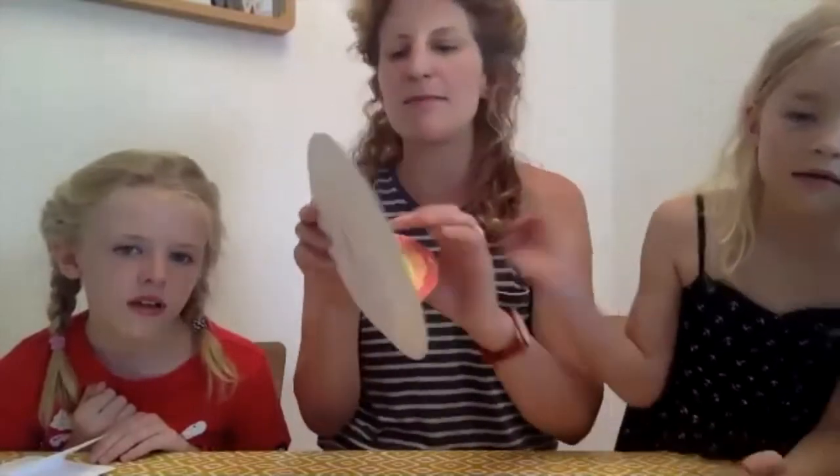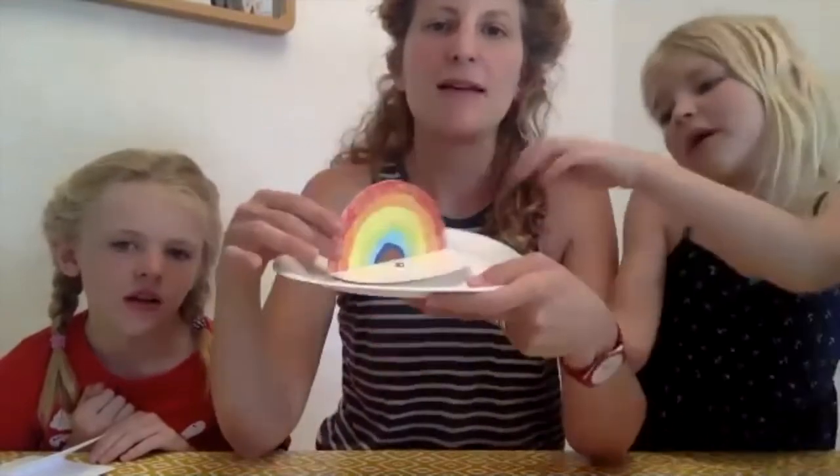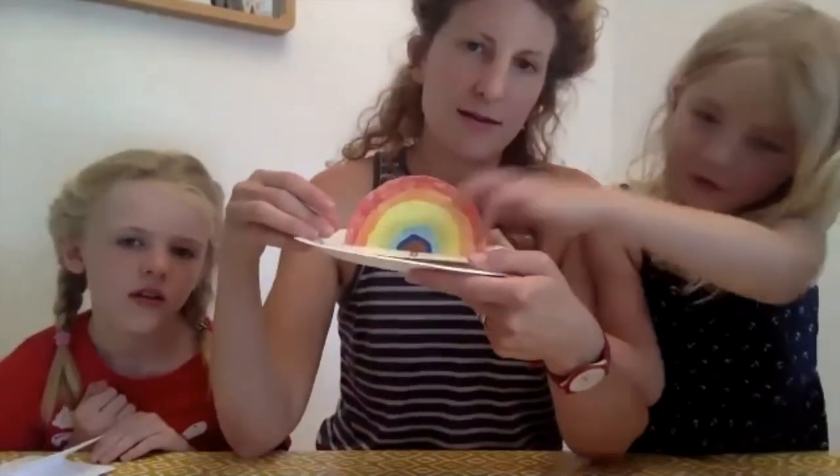So the way we made this one is we've got a paper plate, and then we've got another disc, and then we just used a paper fastener through them. And it also might be best if you sellotape that, and then we created the artwork, and then we just stuck it on there, and it can spin as many times as it wants to.